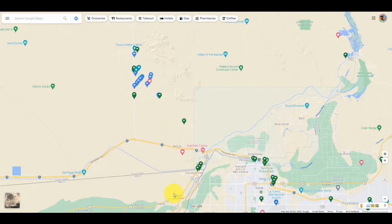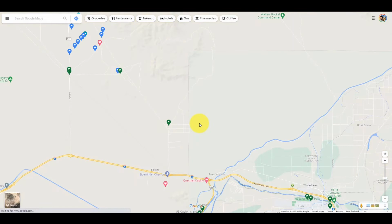For this portion of the video, I'll be using Google Maps. This is Yuma, Arizona down here. This is Interstate 8. And then this road right here is Sidewinder Road. This exit over here is Ogilvie Road. And I want to zoom in a little bit.